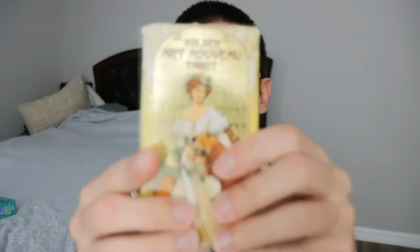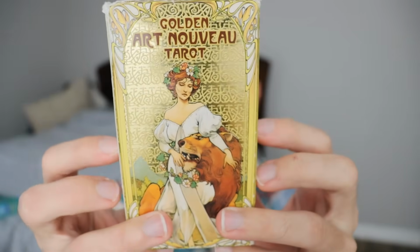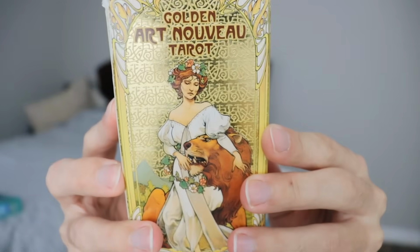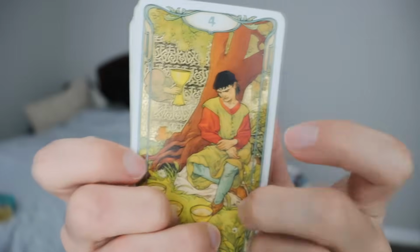These are one of my favorites, the Golden Art Nouveau Tarot. This is by Giulia F. Massaglia, an Italian card deck. So here is the Strength card, and here is Temperance on the cover. And it's a very shiny pair of cards. These have kind of gold foil, three-dimensional texture layers to them, giving it a glossy shine. They're very small. I have tiny hands, so it's easy for me to hold.